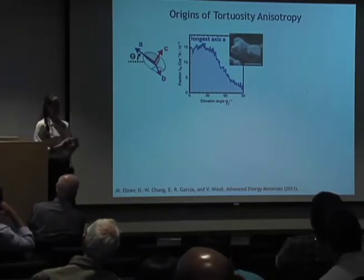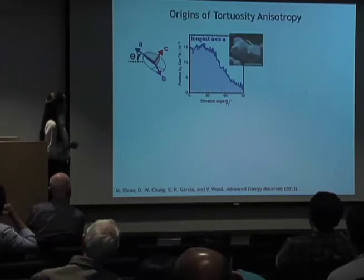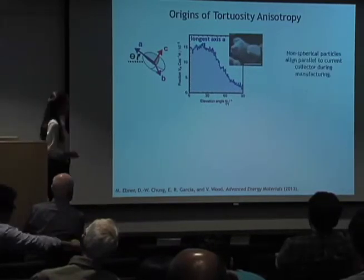Now, the reason for this: since we can label and identify every particle in our structure, we can figure out how it's oriented. What you see here is that for this lithium cobalt oxide, which is elliptical in shape, during the manufacturing process it aligns so that this elevation angle is centered around zero, which means that the particles are aligned parallel to the current collector, right?